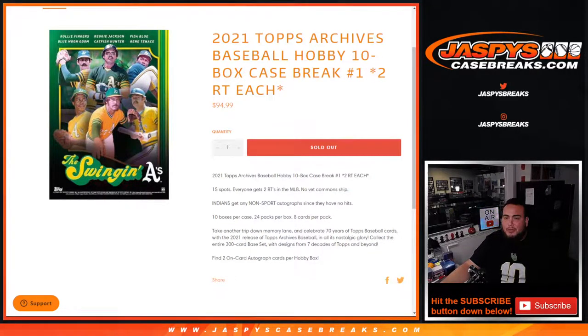2021 Topps Archives Baseball just sold out. This is a hobby 10-box case break. Two random teams each, number one. So again, everybody gets two random teams. In the break, we'll randomize the customer names and teams. Whatever you match up is what you get.